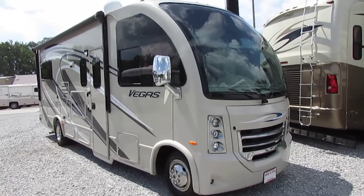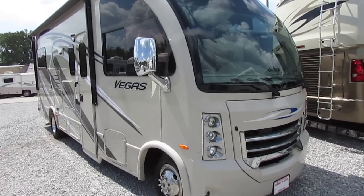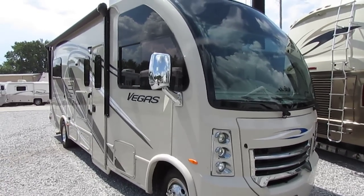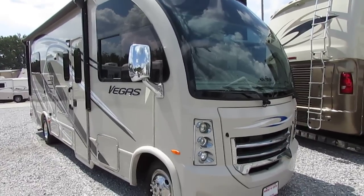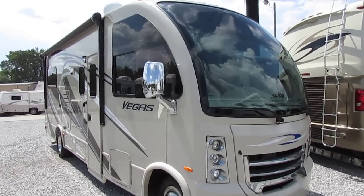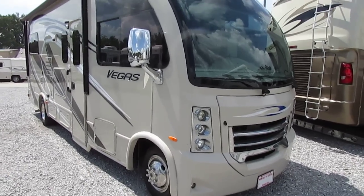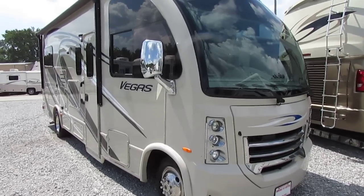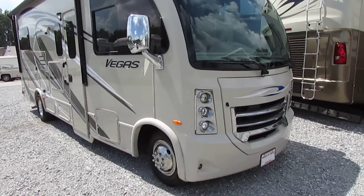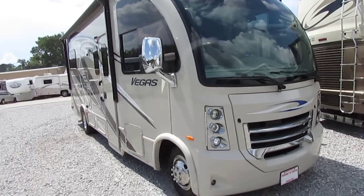Folks, these are built on a Class C chassis, so a little bit more narrow, a little smaller than a Class A, but it's got a Class A body on it, so you get all the benefits like more storage, more headroom, a lot more interior room in a vehicle that's not any bigger than a Class B plus RV. This unit's only got 16,000 miles, and folks, I looked these things up online.